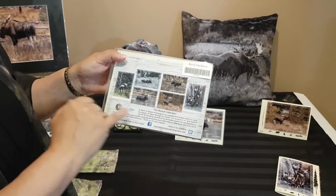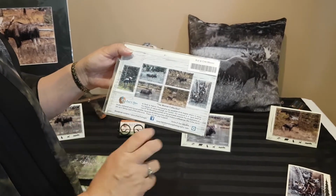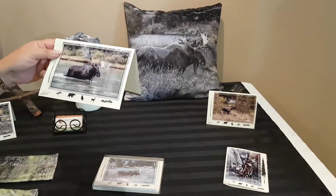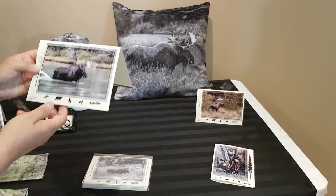So you'll see that there's one of each in here, and it mentions that on the back of the box set. They are blank on the inside, so you can use them for anything really. But the nice thing is we call them a card and gift in one, because you can simply pop this picture off if you like and frame it. So it's a nice little keepsake.